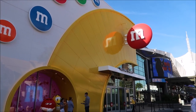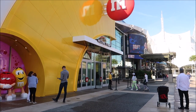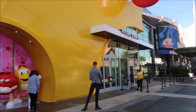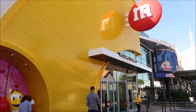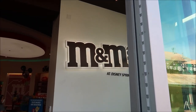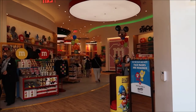Unlike Gideon's and Everglades Donuts, there's actually not a gigantic long line to wait for a grand opening thing at Disney Springs. This is amazing. I like how they have a little photo op right there and it says, welcome to M&M's. Look how fancy this is. Look, it says M&M's at Disney Springs. Oh, I really love it.